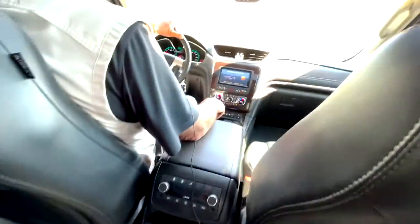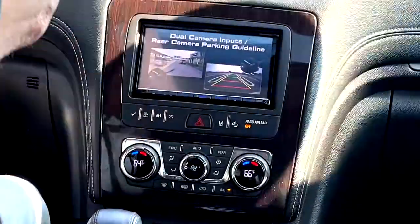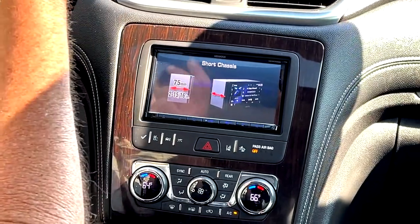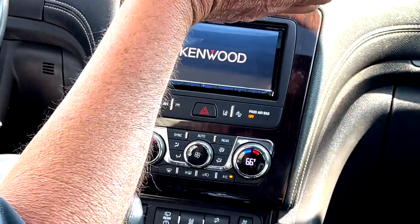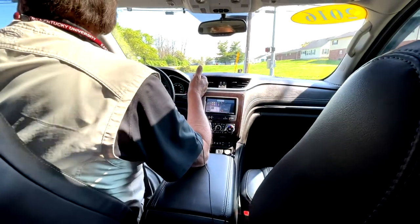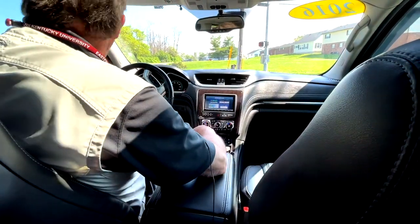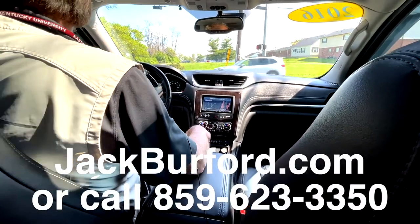The previous owner did a few things. They put a Kenwood aftermarket stereo in. So there's a Bluetooth speaker here. I'm trying to remember if in 2016 Chevrolet had Android Auto and Apple CarPlay. I'm sure they did. But with this screen, you get both of those.